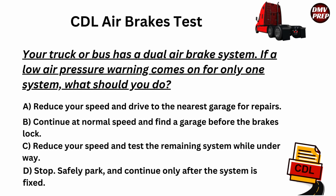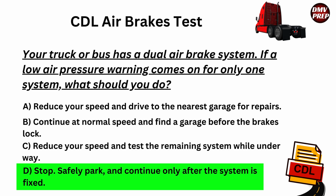Your truck or bus has a dual air brake system. If a low air pressure warning comes on for only one system, what should you do? A. Reduce your speed and drive to the nearest garage for repairs. B. Continue at normal speed and find a garage before the brakes lock. C. Reduce your speed and test the remaining system while underway. D. Stop. Safely park and continue only after the system is fixed. The correct answer is D. Stop. Safely park and continue only after the system is fixed.